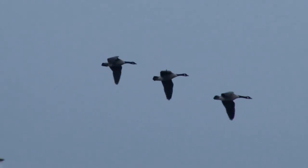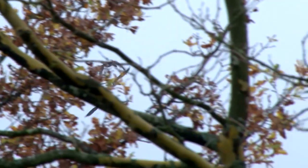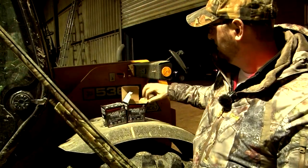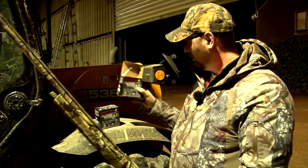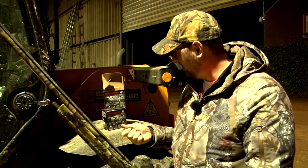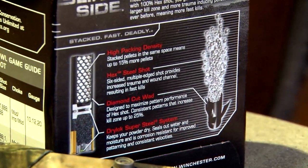Andy's got some Canaders on his little pond. Morning, Andy. So we're going to have another crack, and also it's an excuse to have a play with the latest A5 from Browning, 3.5 inch, chambered for magnum loads, and also the latest clever cartridge from Winchester called Blindside, or Blind Man, as David so kindly called it when he saw it in my capable hands. This is a specific waterfowl load.